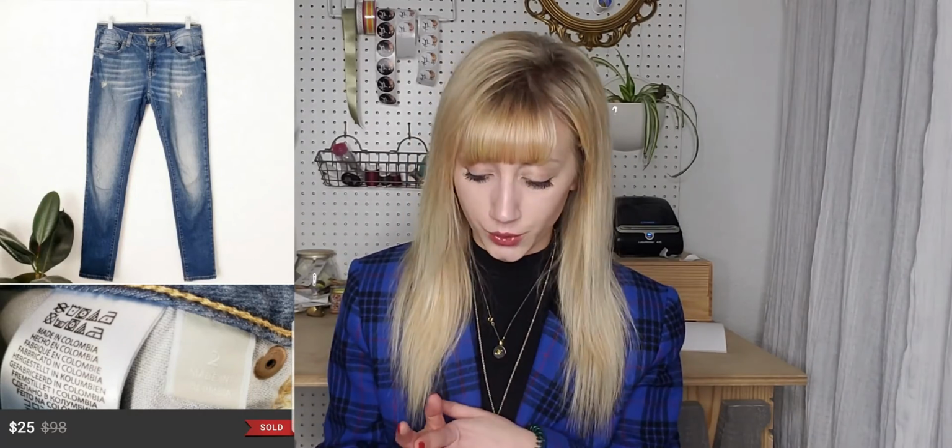Then we have this pair of Michael Kors. They're a distressed wash jean, and they were size 2, and they sold for $25 via offer to Liker.